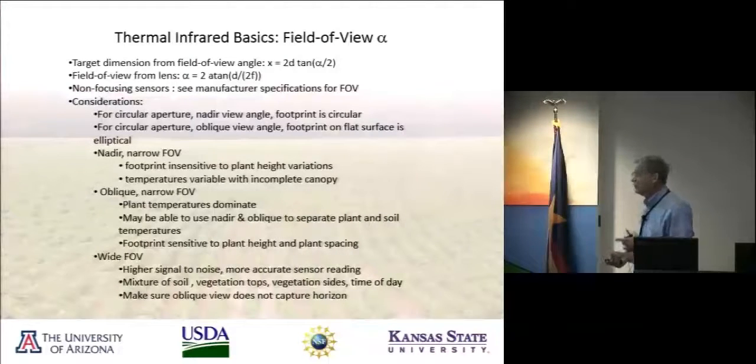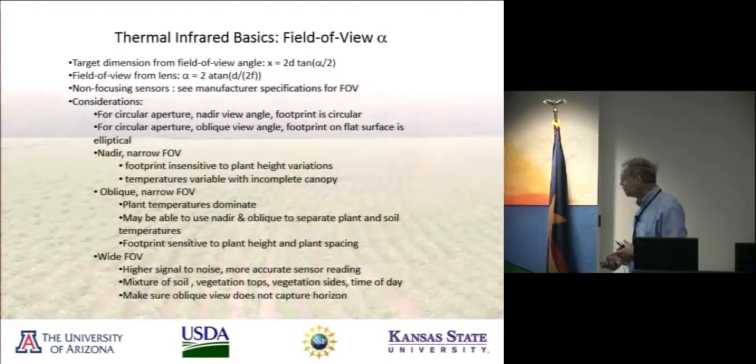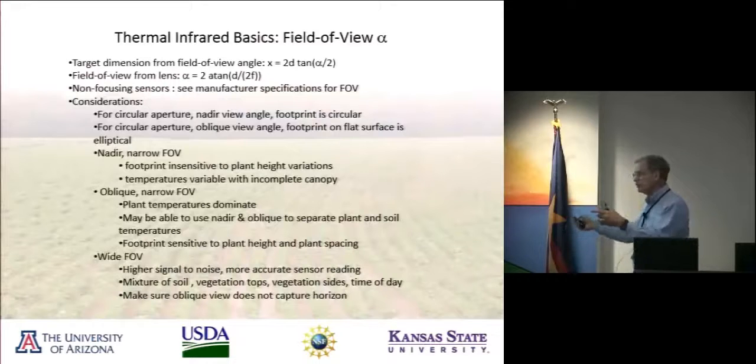Field of view. We'll have this in an exercise on Tuesday afternoon, several ways of illustrating the effect of your thermal sensor and how far away you are and the specification of the thermal infrared sensor, and there's the equation there. Up there, it's a tangent function. But generally speaking, when you buy sensors, they're non-focusing. They just collect a cone in the field of view.